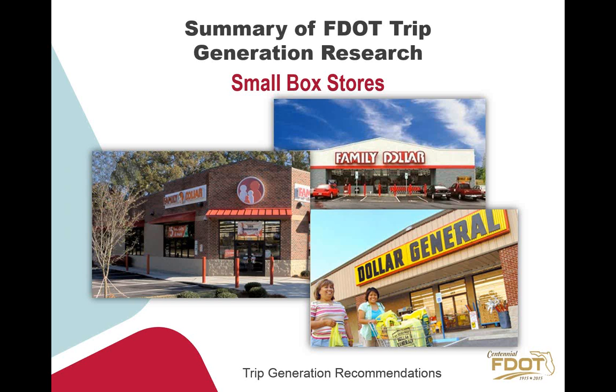Another land use included in the studies was small box stores. These stores are defined as discount retail stores that provide a variety of goods including health and beauty products, cleaning supplies, snack foods, household items, and clothing, amongst other things. Some good examples of this land use are Dollar General and Family Dollar stores.